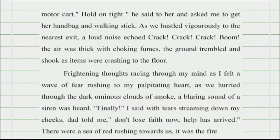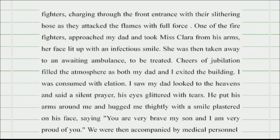A blaring sound of a siren was heard. Finally, I said with tears streaming down my cheeks, Dad told me, "Don't lose faith now. Help has arrived." There was a sea of red rushing towards us. It was the firefighters charging through the front entrance with their slithering hose as they attacked the flames with full force. One of the firefighters approached my dad and took Miss Clara from his arms. Her face lit up with an infectious smile. She was then taken away to an awaiting ambulance to be treated.